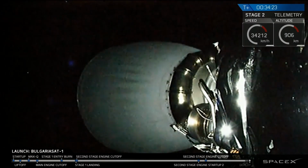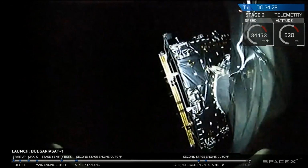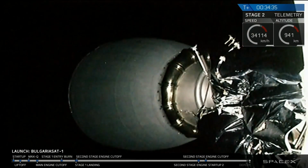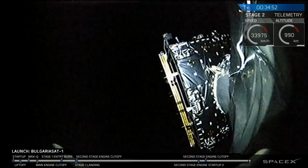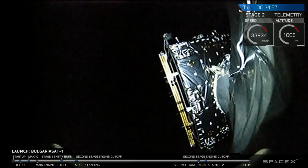Just over 34 minutes into today's mission. Right now, our second stage with BulgariaSat on top is in a super synchronous orbit. It had 2 nominal burns, picture perfect, and we are just awaiting payload separation. Payload separation should occur in about 10 seconds. In a few moments, you will see BulgariaSat separating from the second stage. That is BulgariaSat on your screen right now.